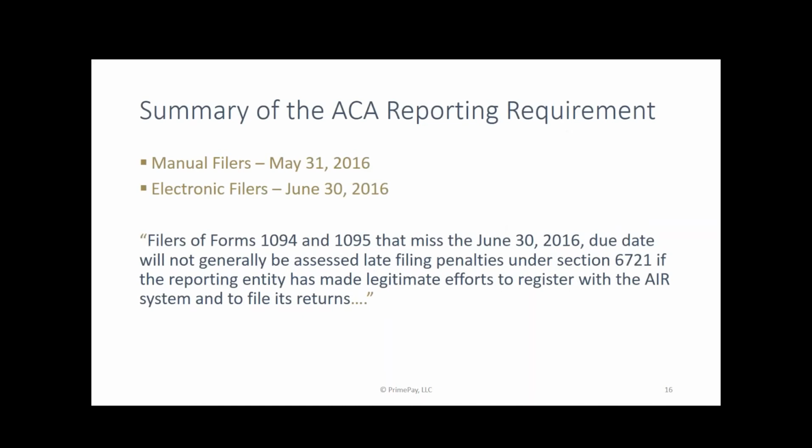And this is, certainly we know this already. If you have a manual filer, that was due May 31st for them to manual file. All electronic filers would be here June 30th. Certainly for those clients who are with PrimePay, all of our submissions were e-filed.